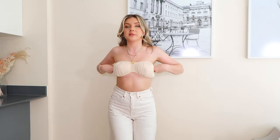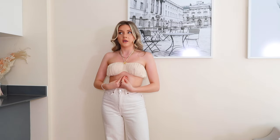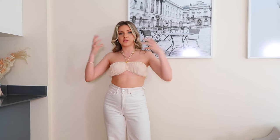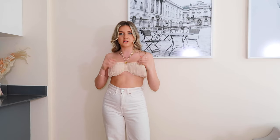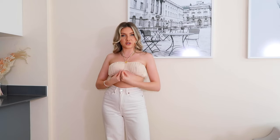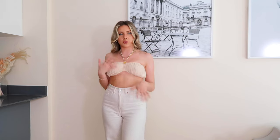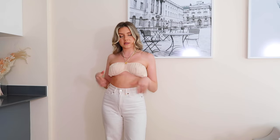I actually really like the top. It's very small, it's very much like an oversized blazer moment. I feel like big statement pieces are probably gonna work with this top to distract from the fact that it's so tiny. But other than that, I really like it. I like it with these jeans as well. I like this creamy neutral moment. I'm liking this. I love neutrals.